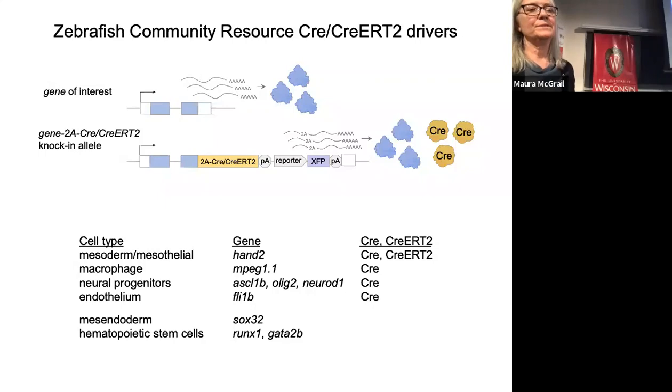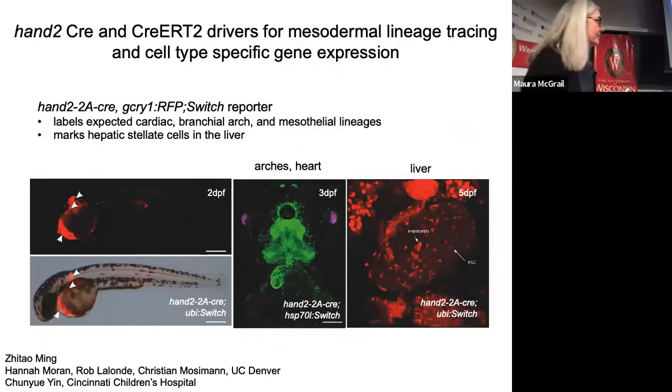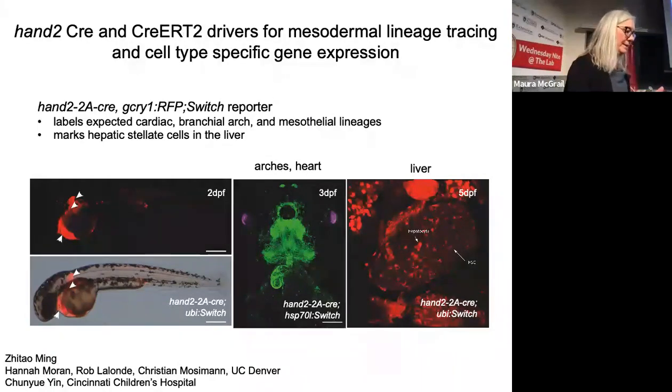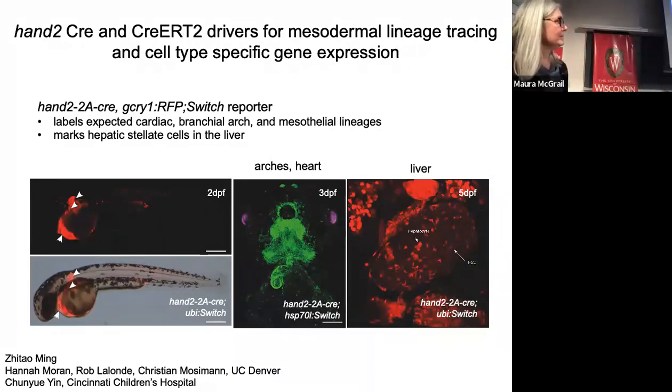And just as one example to show you how they work, this is HAND2 CRE, and as I said, a marker that is expressed in the lateral plate mesoderm and labels all mesodermal lineages in the embryo, or most. This line was isolated by Ming in my lab, and it's been characterized by Rob Lalonde and Hannah Moran and Christian Mosselman's lab at UC Denver and Chunwei Yin at Cincinnati Children's Hospital.